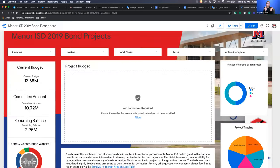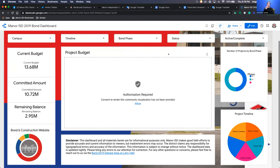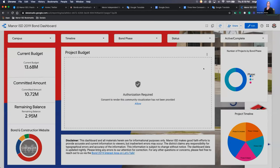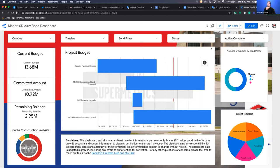So we're going over to the hub itself. So this is what the hub is going to look like. Not sure what that was, but we'll allow this. There we go. So that's our actual chart of the actual timeline and budget constraints for each actual bond and construction projects. As you can see, when I hover over each one of these, you'll see it labels the campus furniture refresh, the Manor new tech concession stand. As you note on this one specifically, it denotes that's the proposed timeline. And then we have the Shadow Glen driveway upgrade, and then the Manor new tech high school concession stand actual timeline. So we'll be updating these.